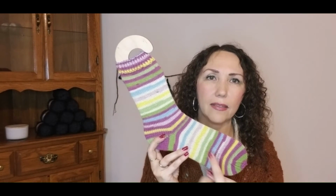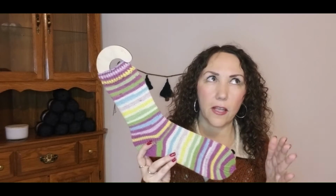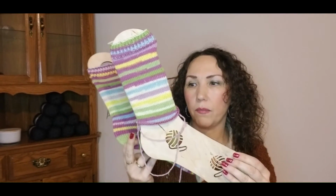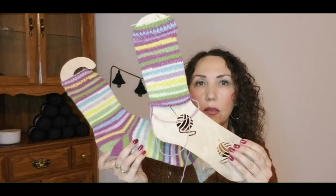I don't know, it just feels like it doesn't go together, like this section and this. It's like 2 different sections that don't go together, like what I think, but whatever. Here's the second sock at the heel, so I'll just knit the heel and finish this sock, and I will either wear them myself, or I'll give them to my oldest daughter.